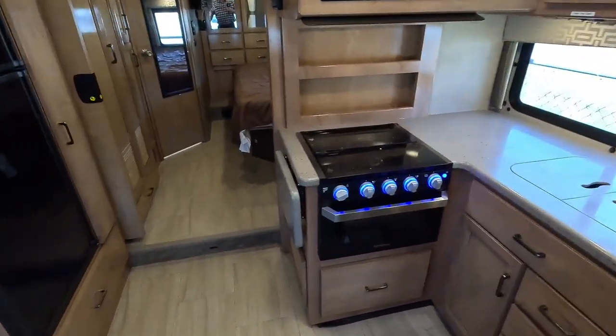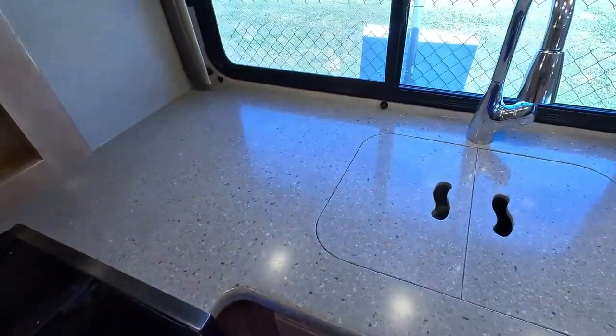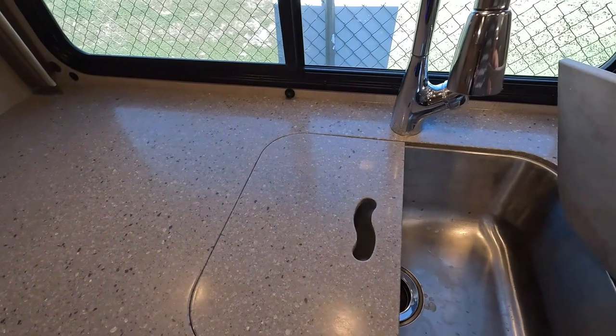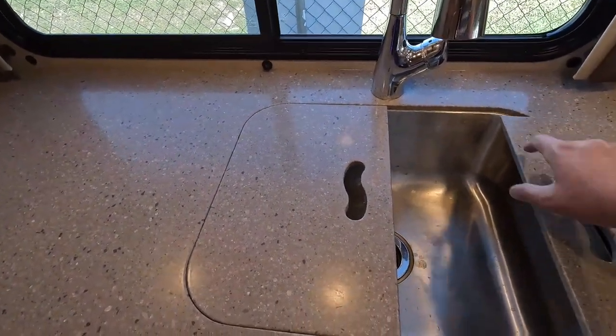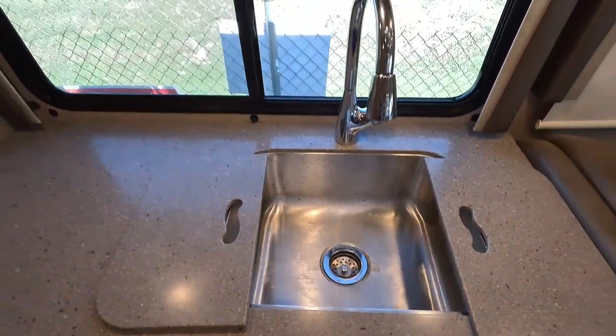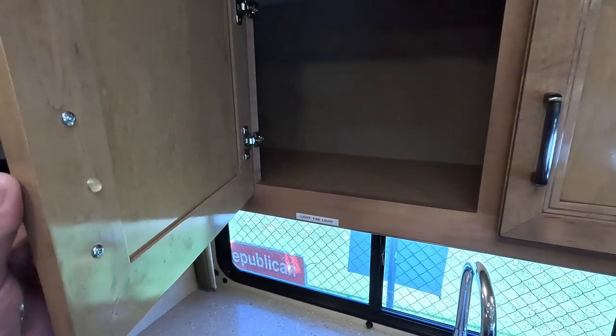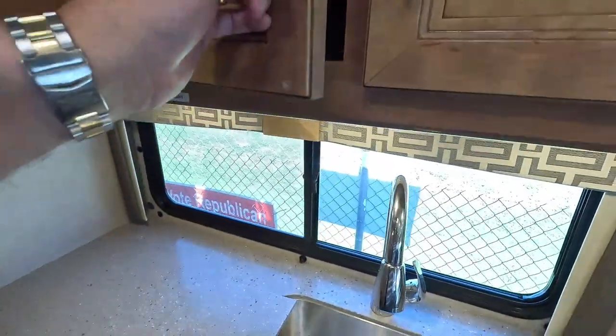Beautiful Corian countertops. Got the countertop extender. You do have a double basin sink. Or excuse me, single basin. Farmhouse. It's a large single basin sink. Like I said, we ain't cleaned it up yet, so we're going to do all that. Overhead storage. I mean, those are some nice cabinets in this thing.